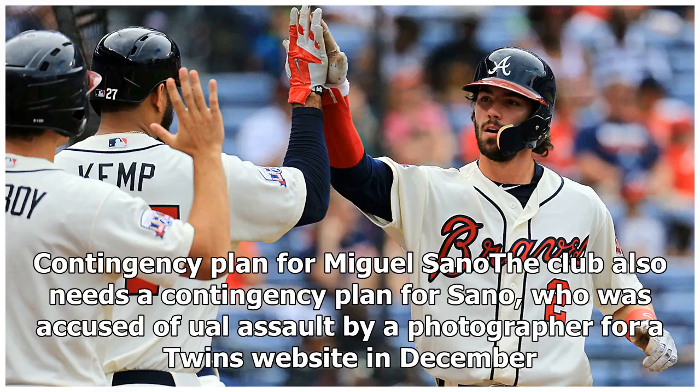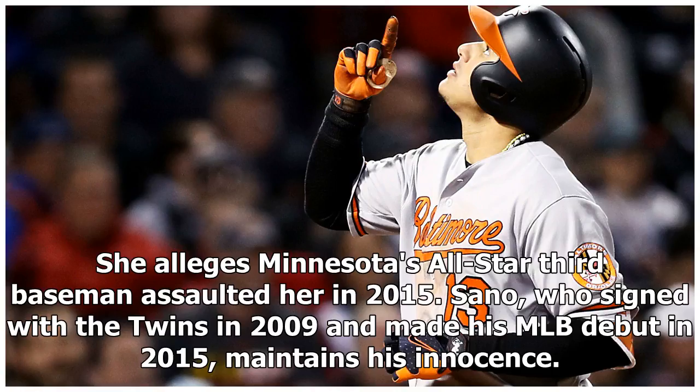Point 2. Contingency plan for Miguel Sano. The club also needs a contingency plan for Sano, who was accused of sexual assault by a photographer for a Twins website in December. She alleges Minnesota's all-star third baseman assaulted her in 2015. Sano, who signed with the Twins in 2009 and made his MLB debut in 2015, maintains his innocence.